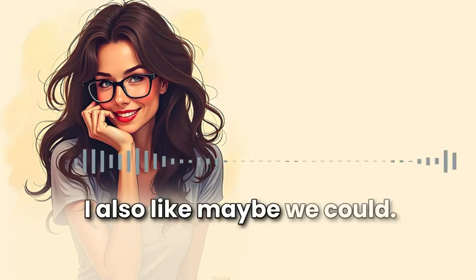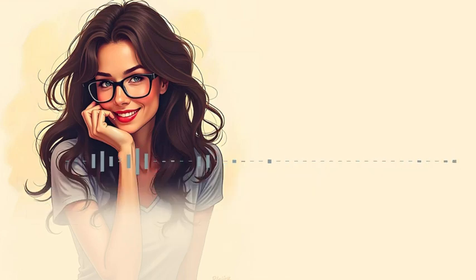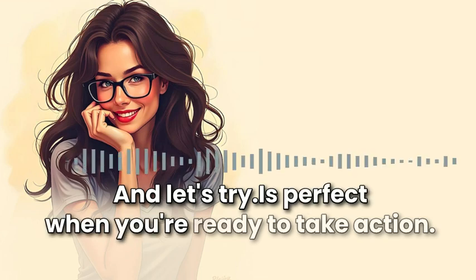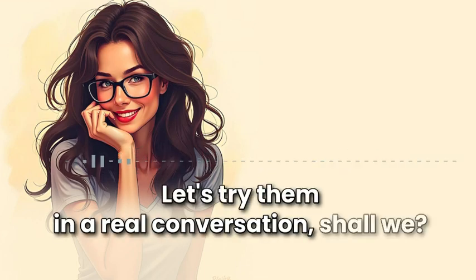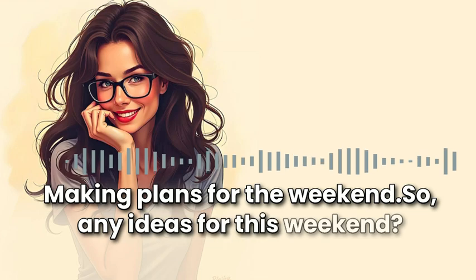I also like, maybe we could. It's a great way to share ideas without sounding like you're giving orders. Or just want to. It's short, casual, and sounds natural among friends. And let's try is perfect when you're ready to take action, but still being open and positive. Let's try them in a real conversation, shall we? Making plans for the weekend.